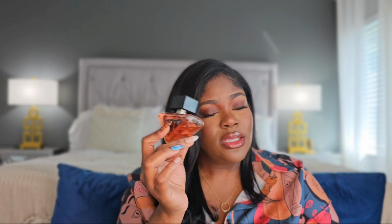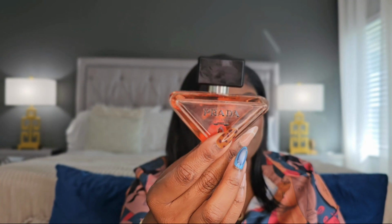This is going to get you compliments all day, okay? All day long. This is a scent that is extremely noticeable, and when you walk in the room, they're going to know you just walked in because you smell good as hell. If you have a chance to get this, even if you get the 1 ounce, try to find a travel spray. But for fall, baby, you need this. Look at the color of the juice. Just the color of the juice alone, girl.